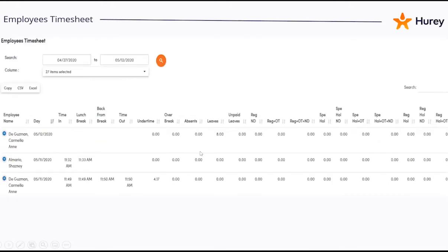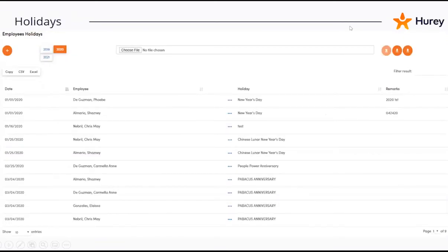So from the perspective of the admin, this is how it looks when he or she looks at the employee's timesheet. Holidays. In Hooray, when the system gets implemented in your organization, if you're in the UAE or in the Philippines, the default national holidays will be there. It's up to you if you would like to add or remove any of the holidays that are not relevant to your organization. For instance, if you have multiple locations and a local holiday in a specific location, then you can do that.